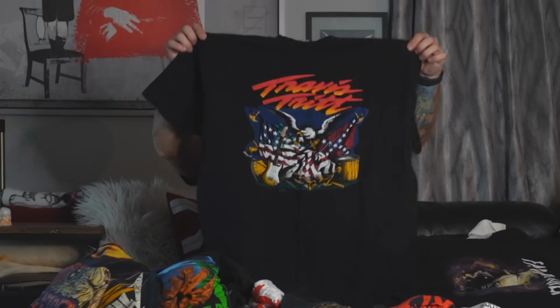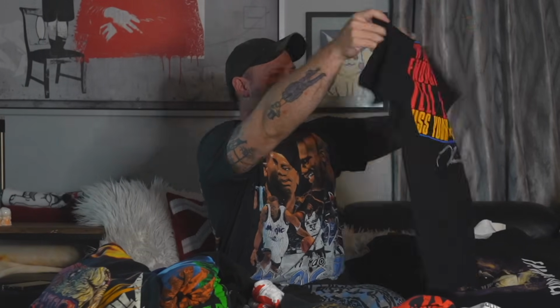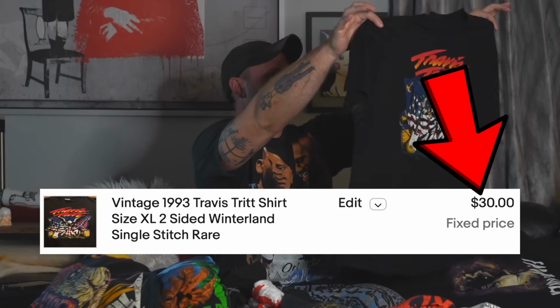We have a, who's this? Travis Tritt, is that who that is? Travis Tritt. I don't know what year this is. Also a Winterland graphic. It is single stitch, so 90s. I just don't know what year this one is.